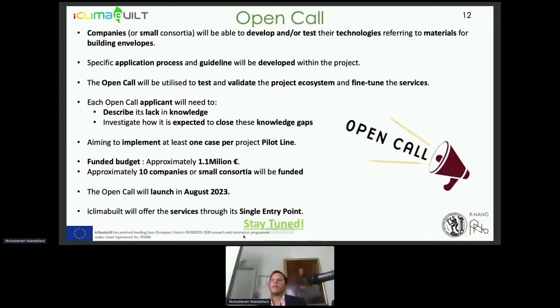As I said before, this will be validated through our project test cases, but also through an open call, which will launch in August 2023, where companies or small consortia will be able to develop and test their technologies for different materials for building envelope components. The specific application process and guidelines are currently being developed within the consortium, analyzing all the needs and capabilities of all the partners and the timeframes as well.